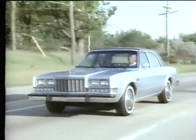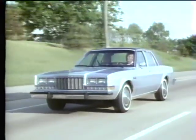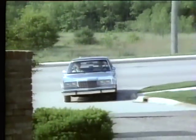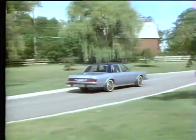Finely tuned suspension system along with power-assisted steering and brakes result in the traditional ride and handling which Grand Fury Salon is known for. The responsive 5.2-liter V8 engine with 3-speed automatic transmission with lockup torque converter is standard. The dependability is what you expect from Plymouth.